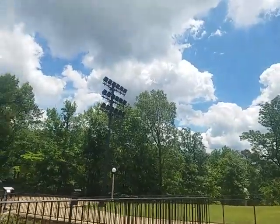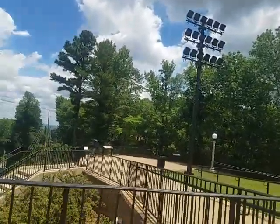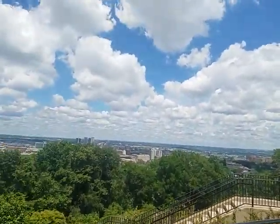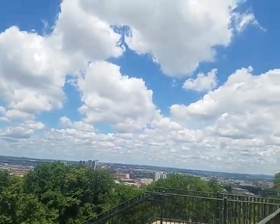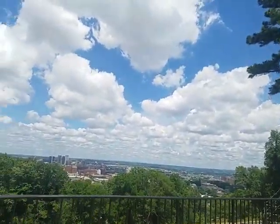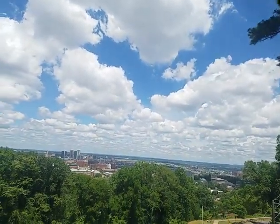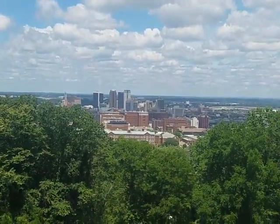Just incredible architectural feats that were temporary in a lot of ways. So when he came back, he was actually brought back on a train and just placed at the fairgrounds, and he stayed there for a number of years until he found his eventual and perfect final resting spot here atop Red Mountain, overlooking, protecting our city.